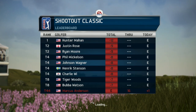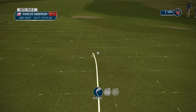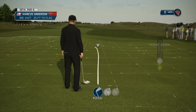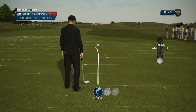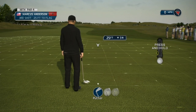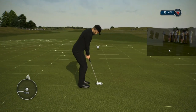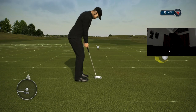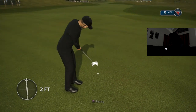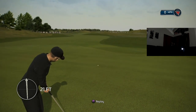I gotta start remembering all the specifics of the rankings, because he is ranked number 1 on the money list, and it's something else. He's number 1, but he's number 43 as of now on the EA Sports rankings, and that's where he needs to get to number 1.